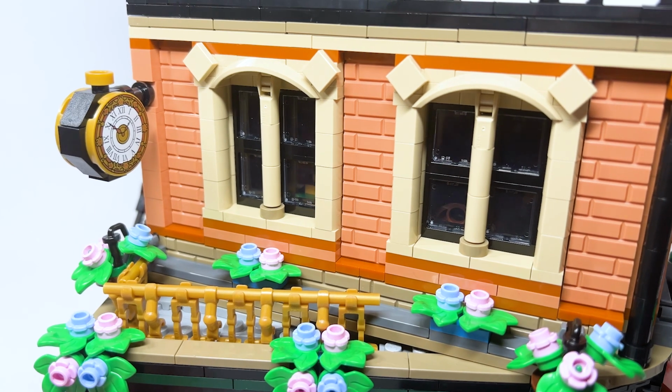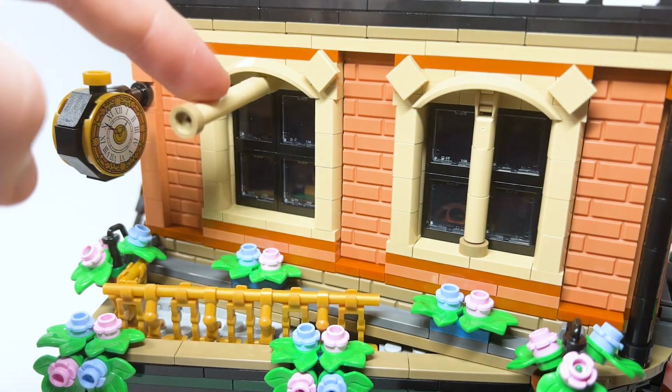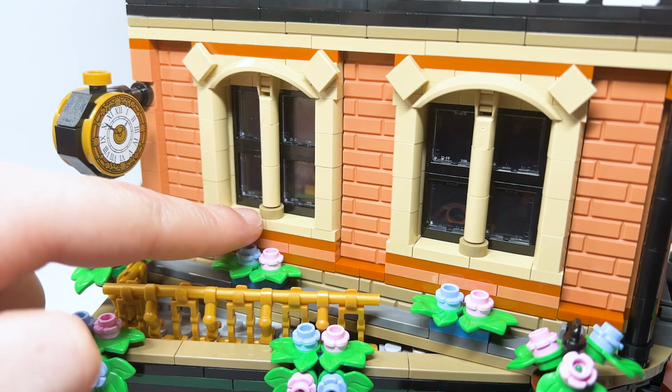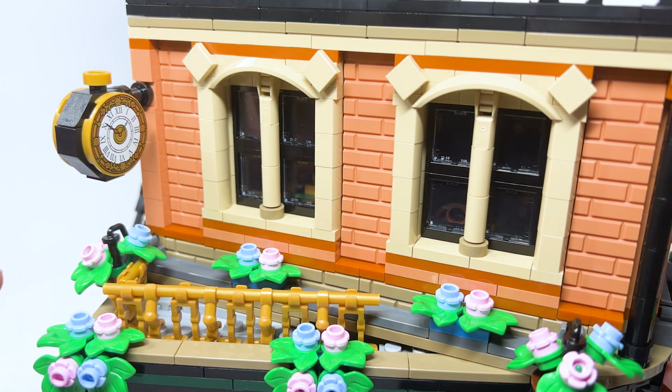I love the design for these windows, specifically this pillar here in the center. I think that looks really good, how that just lines up perfectly there. I've even just lowered that little stamp piece just a little bit so that it touches the bottom level. Otherwise it wouldn't. Again, you've got a bunch of plants and different things all throughout this.